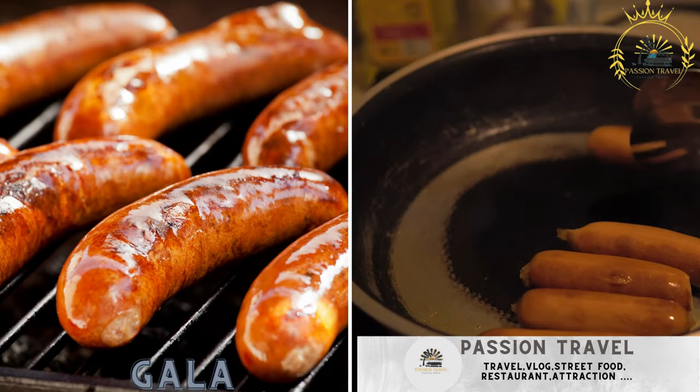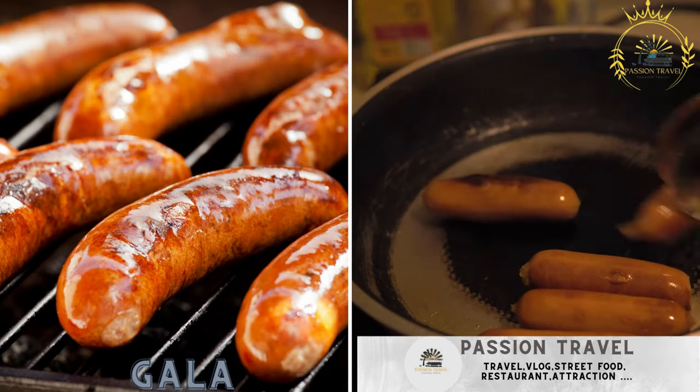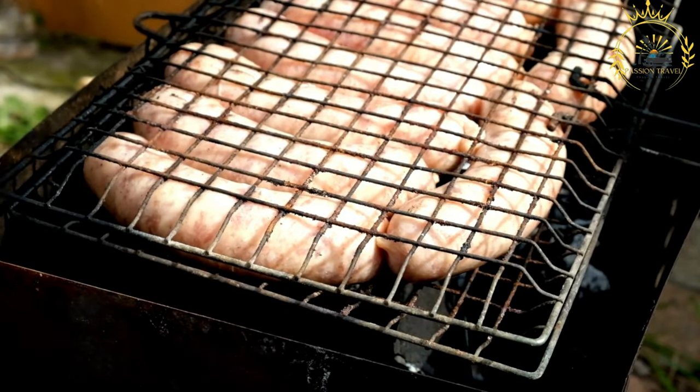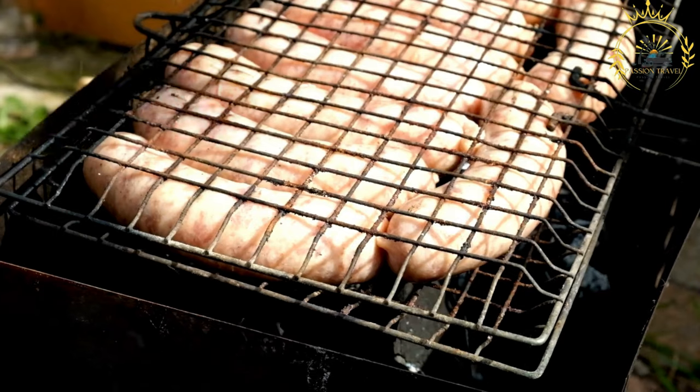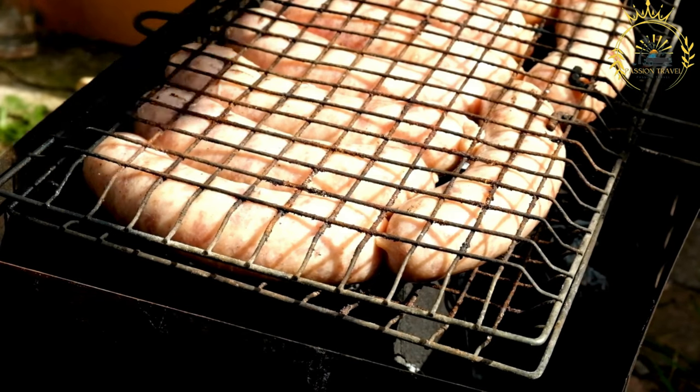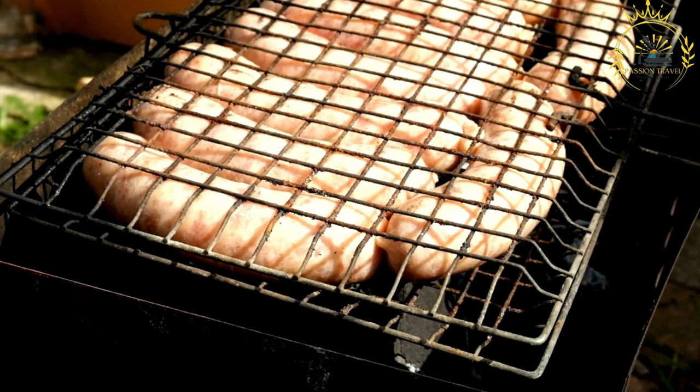Gala. Sausage roll filled with spiced meat and often enjoyed with soft drinks. Gala is a popular and widely recognized street food in Nigeria. It's a type of sausage roll that has become a staple snack for many Nigerians, especially during commutes, breaks, or as a convenient on-the-go treat.